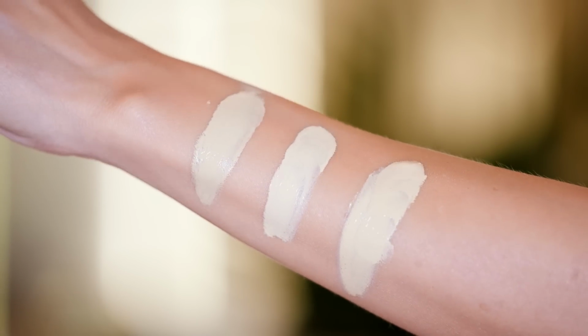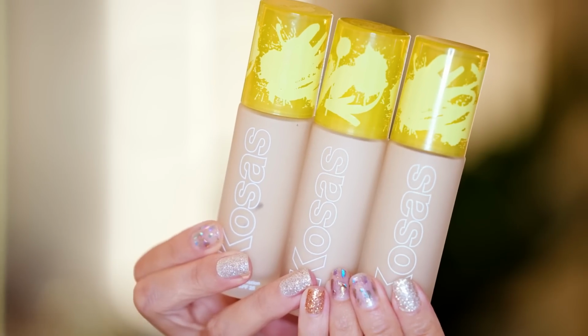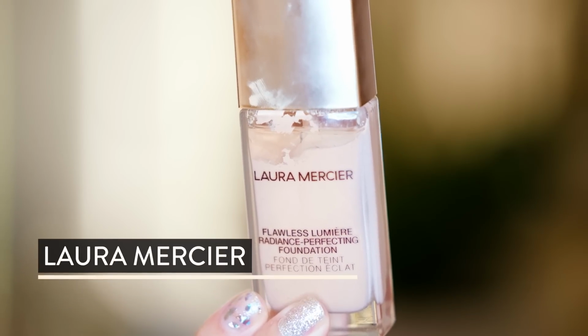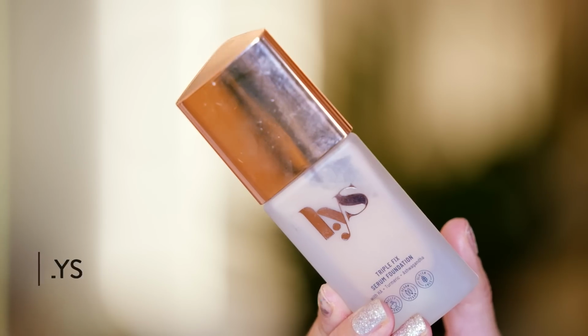I didn't like this. I love their mascara. I've mentioned that. Do not like their foundation. Actually really love their concealer. Like side note, their concealer is really good. Laura Mercier Flawless Radiance. I mean, this bottle just even looks old. It's all separated and grungy and gross.